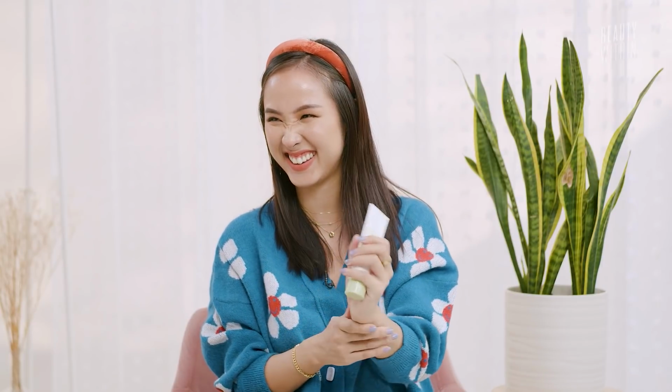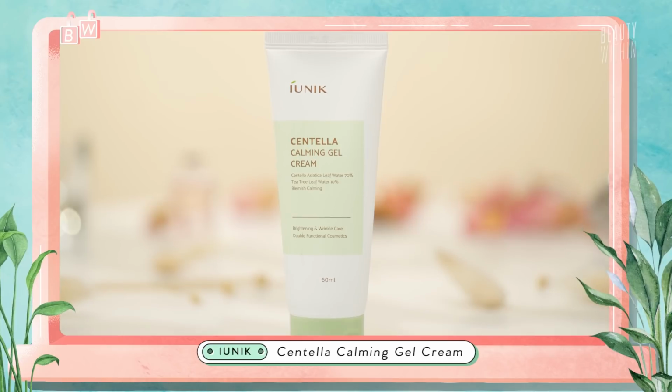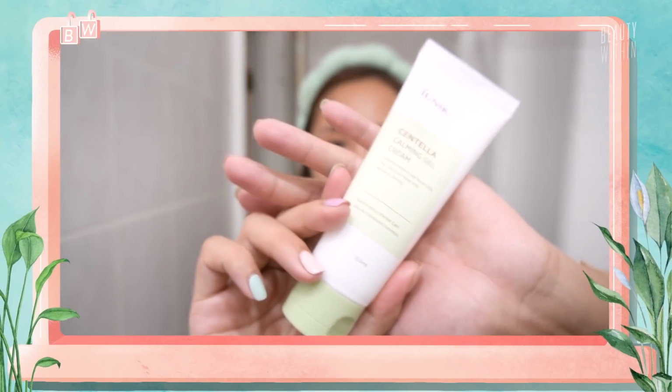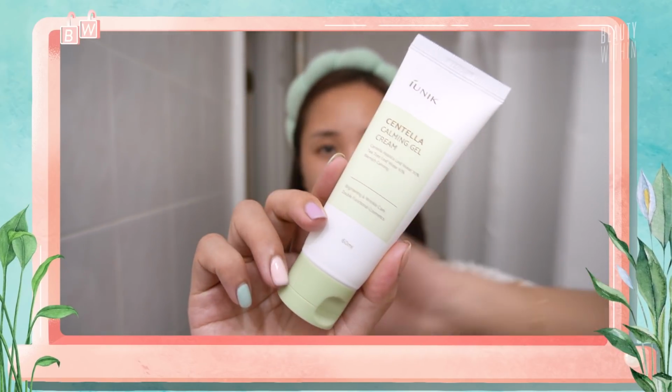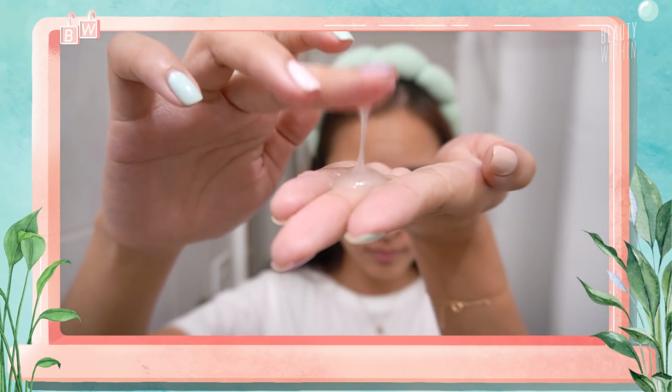Aw, that's so cute. There's also the iUnique Centella Calming Gel Cream, which is Centella Asiatica leaf water, 70%, as well as tea tree leaf water. So you'll see that the ones that are very calming and designed for helping alleviate acne have very similar ingredients. So we're doing a test.